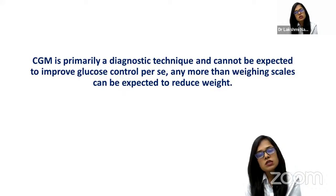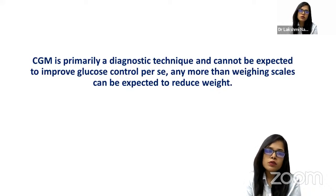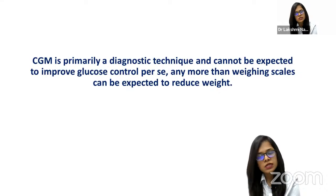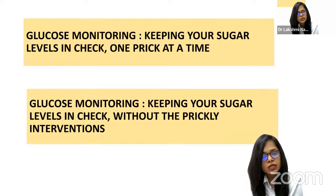We have to be educating our patients that they should learn to use a CGM. They should learn to interpret the reports, and learn from the reports what is happening with food, with exercise, and at different times of the day, which can translate to a better glycemic outcome. But it requires a lot of effort from the patient and from the caregiver as well. It is just like a weighing scale. A weighing scale just shows you the weight and cannot be expected to reduce weight per se. So this is just like that, a diagnostic technique.